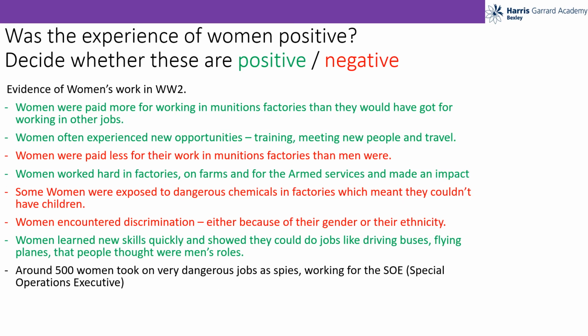How did you get on? As you can see, I've coloured in the positive experiences in green and the negative experiences in red. I couldn't quite make my mind up for the last one. Part of me felt that as these women were taking on dangerous jobs, it was a negative experience, and a lot of women got hurt or even killed.